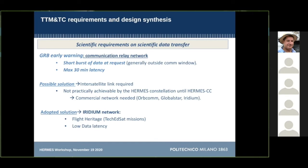Of course, since you do not have constant visibility with the ground station, the only possible solution in order to achieve this requirement is an intersatellite link. Such a link is not practically achievable directly by the HERMES constellation. Then we adopted a commercial network providing this service.